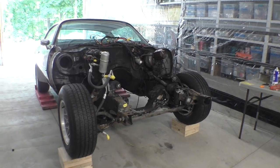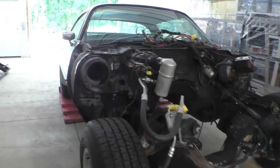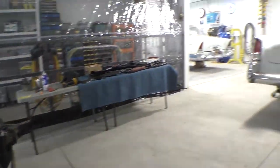So this one is being cleaned up. It is also all original and in extremely good shape. So that's it for the cars in the barn.